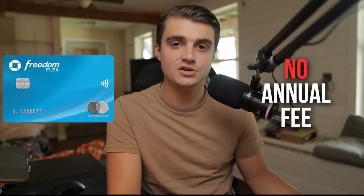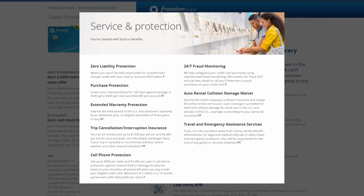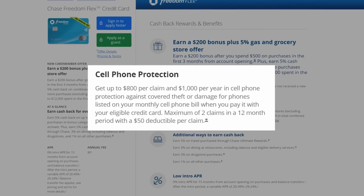Since this card again has no annual fee, it's not going to come with a ton of additional benefits, and actually it has the exact same partner benefits as a Chase Freedom Unlimited, and it has the same travel and retail protections. But the one additional thing you get with the Chase Freedom Flex compared to the Unlimited is cell phone protection, because the Chase Freedom Flex is a MasterCard.